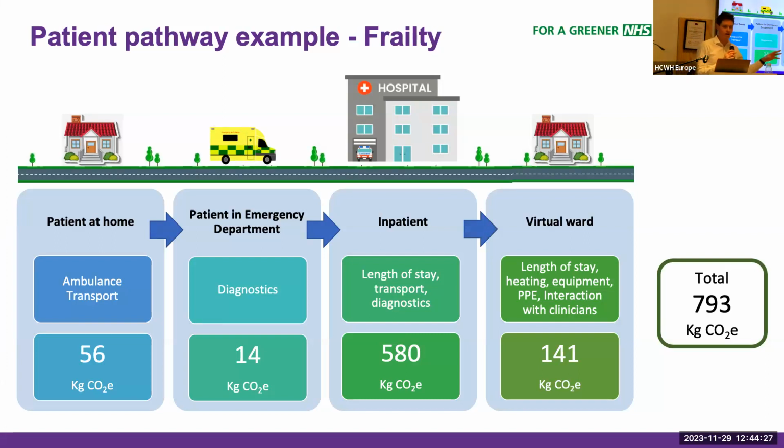The patient starts their journey, as every patient does, at home. They contact the emergency services, who this time decide to take that patient to hospital. We know from the NHS Greener Toolkit and the work that's gone on before us that each ambulance conveyance accounts for 56 kilos of carbon per journey, which is huge.